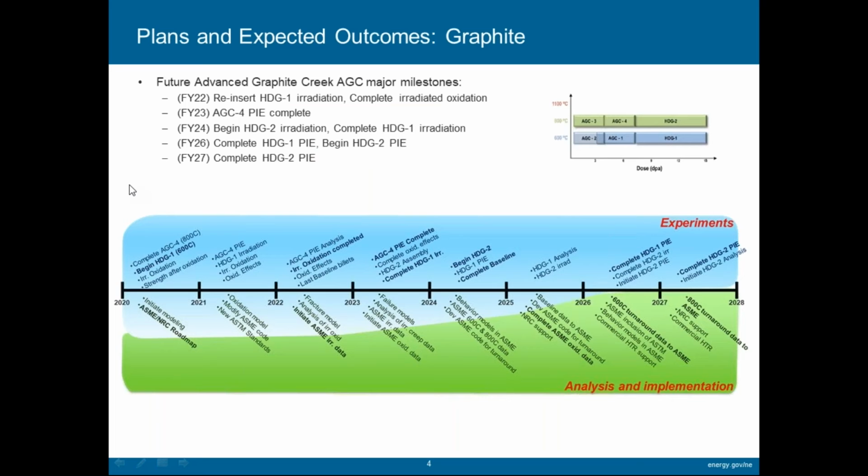Then within graphite qualification efforts, we also had several experiments developed through this program with our Advanced Graphite Creep, or AGC, experiments. There were 4 different experiments that were irradiated, and we have begun post-irradiation examination of our AGC4 experiment. We are also in the process of irradiating one of 2 high-dose graphite experiments. High-dose graphite 1 experiment has begun irradiation, and we will continue irradiation when the Advanced Test Reactor is available again.